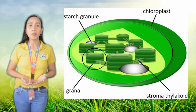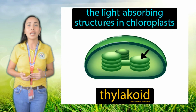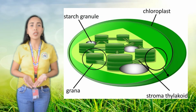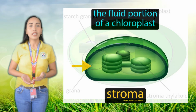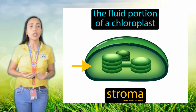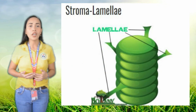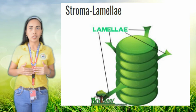It is made up of stock of disc-shaped structures known as thylakoids. Stroma is similar to cytoplasm in the cells, where all the organelles are embedded. It is the homogeneous matrix that contains the grana, but also contains various enzymes. Stroma laterally function by connecting the stalks of thylakoid sacs.